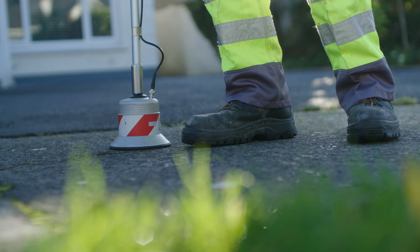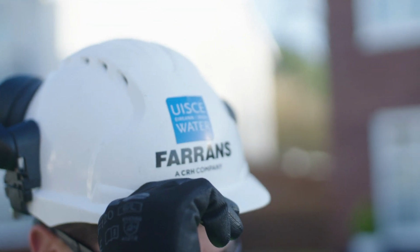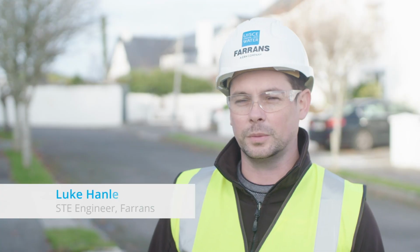Then we pinpoint the leak and we send the information off to Irish Water, who in turn will contact the fix teams. We're responsible for scheduling the works out to the various crews. As there are multiple areas, this is actually quite a complex task.